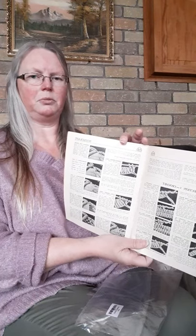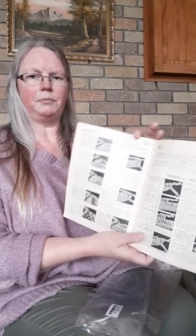And lots of hints and tips to help you get everything done. So I'm going to add that to my collection of knitting books very happily.